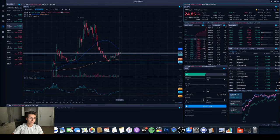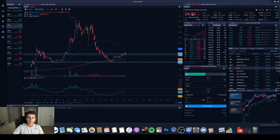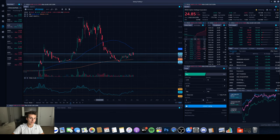So HYLN is struggling right here in the 26 range. It's really got to break above that 26, 27. So it came back down today. HYLN is trying to put in higher highs, higher lows, which is a good sign. It's making a nice reversal off this 18 that we fell to, but it's looking like it's trying to put in higher lows.